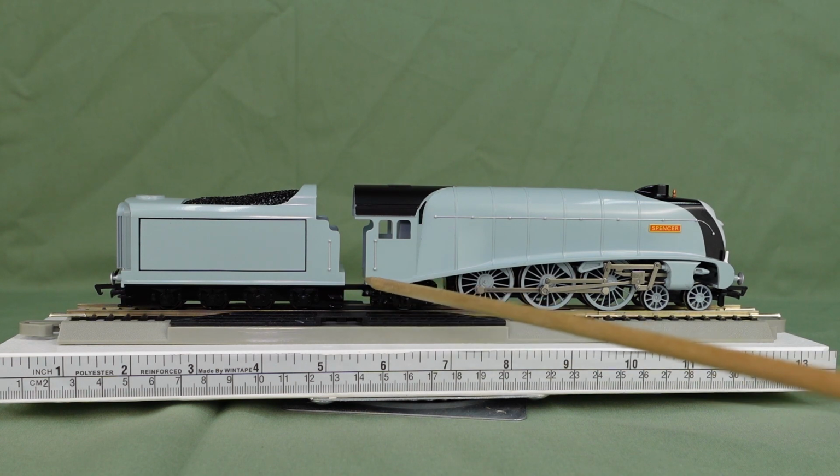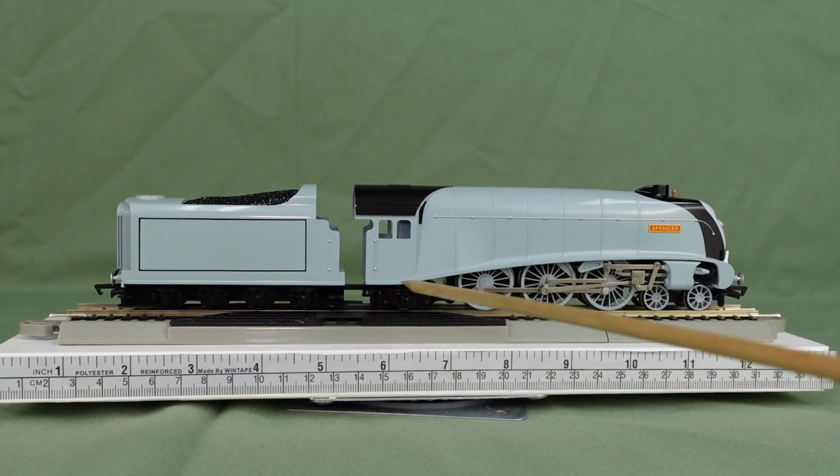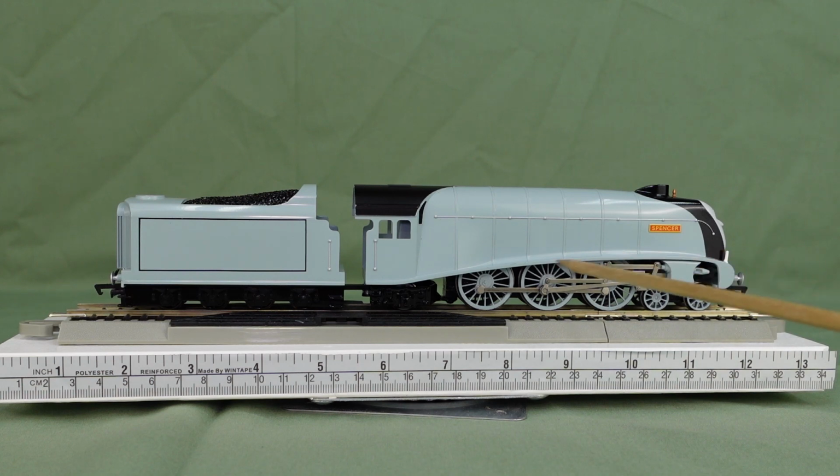And then here the running platform runs up along in an almost airfoil shape, like the wing of an airplane, if you look at the angle here, and then how it curves to the front here. Just a very, very cool looking engine.